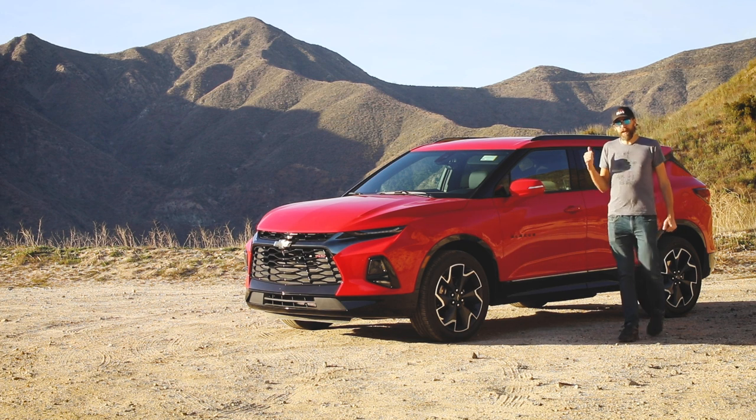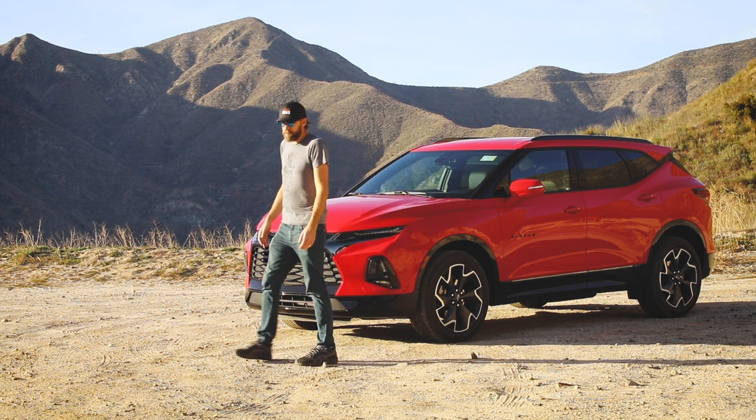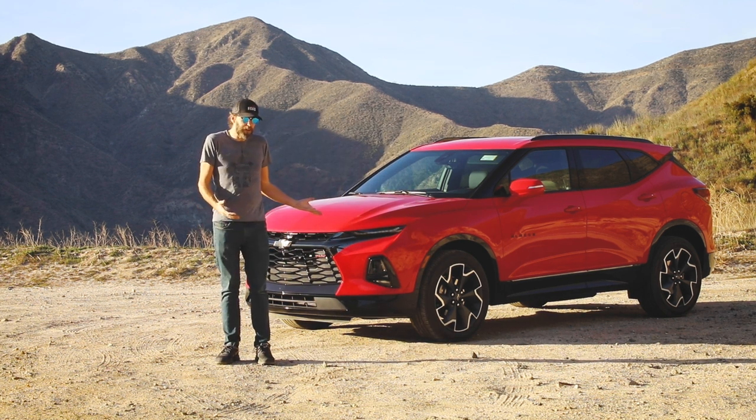So even though this crossover has the Blazer name, it's clearly not a successor to those seriously off-road capable Blazers of the 70s. But if you want to take it off-road, it can do it.